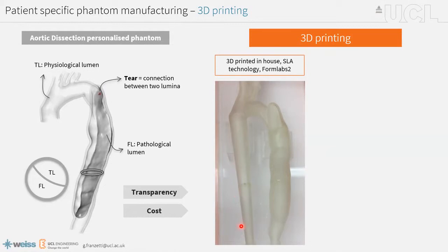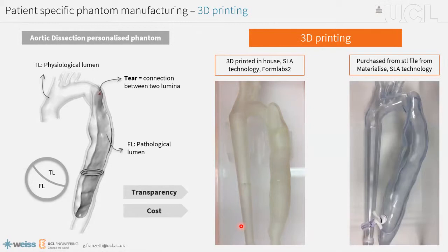In general, the phantom had an accurate geometry. We didn't have problems in the connection between the different parts, but it was not transparent enough for our studies. So we then purchased from Materialise a second phantom with the same geometry, manufactured with the same technology, in the most transparent material that they have. The phantom was also post-processed to have a better finishing, and the result to be more optically clear, although still not ideal for our experimental measurements.